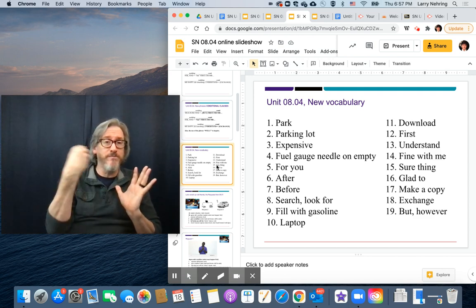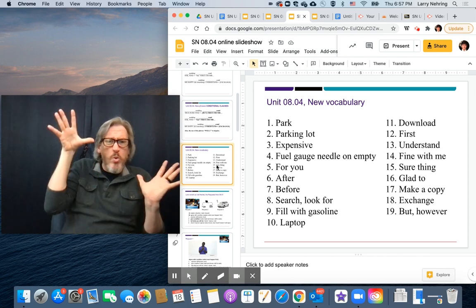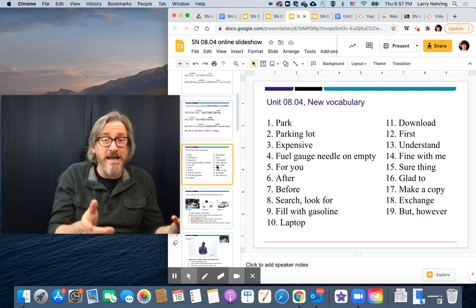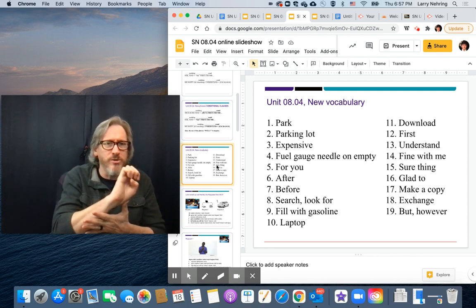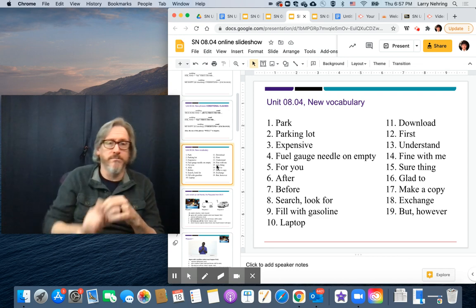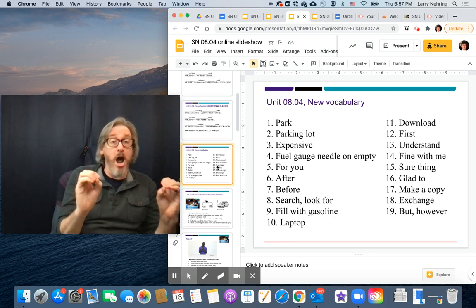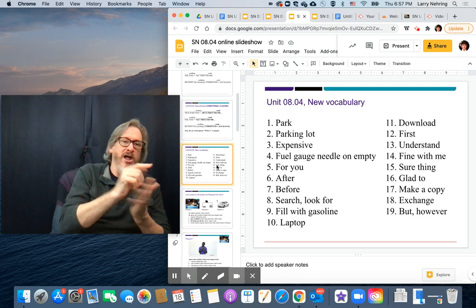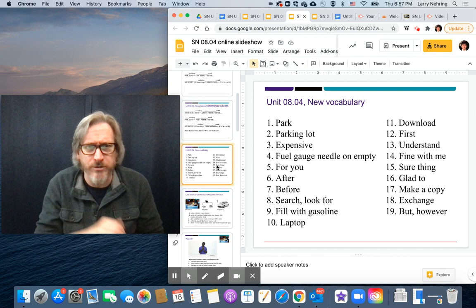Anyway, expensive, boom. What it is, it's like money, hot. Ooh, expensive. Burnt my fingers. Fuel gauge on empty. This is really easy. Some people will do it with an E. Gas. And I see a lot of people go, none, right? Or almost E. Little things you can add to make it clearer.